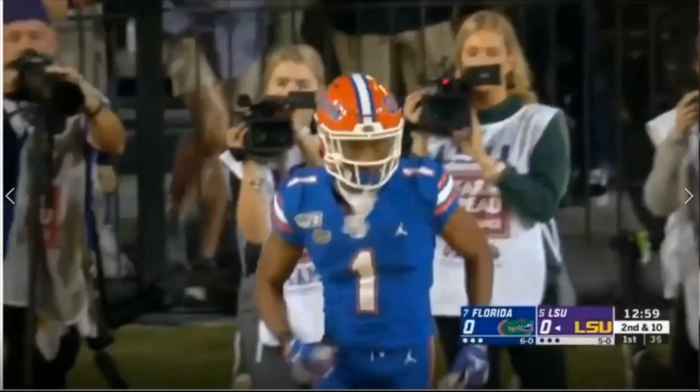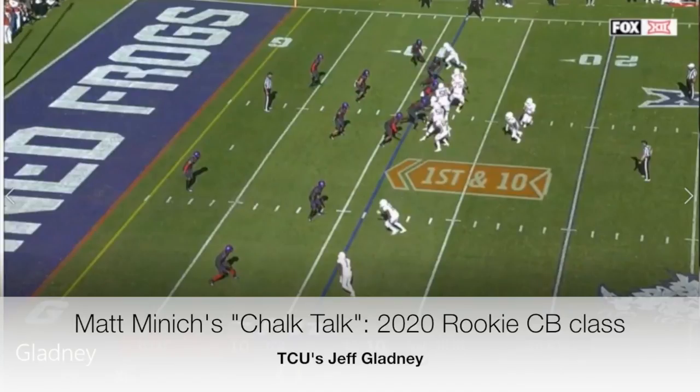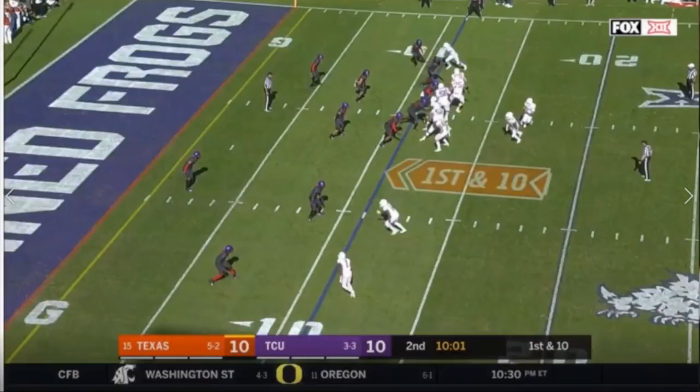Now I'll talk about some other guys. There are two more guys that I think are probable first-round picks. First one is Jeff Gladney, and I see a lot of people talking about him as an option at 33. If he's there, it's going to be hard to pass on him. It's going to be hard to see him as not being best player available if he does make it. I just don't know if he's going to make it. He's on the short side. He's 5'10", which is one of the potential reasons that he could be there.